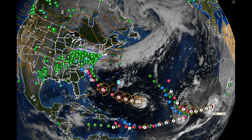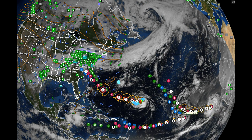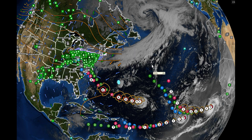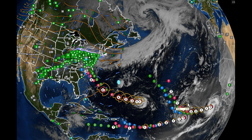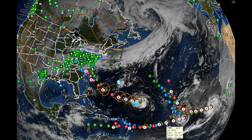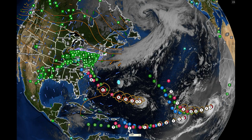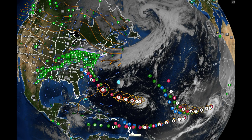So once again, we can see Helene, a tropical storm so far, and its forecast track is to curve out in the middle of the Atlantic Ocean and not really be a factor. We have Hurricane Isaac, which is now just barely a hurricane, and this is going to be taking a track toward the Lesser Antilles, could be problematical somewhere down the road.